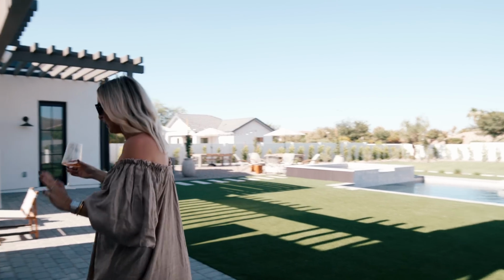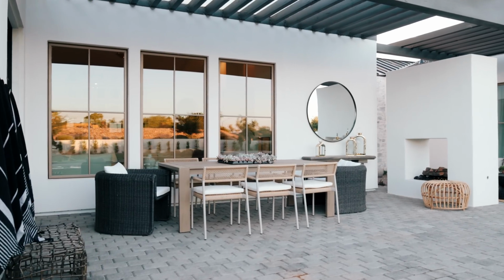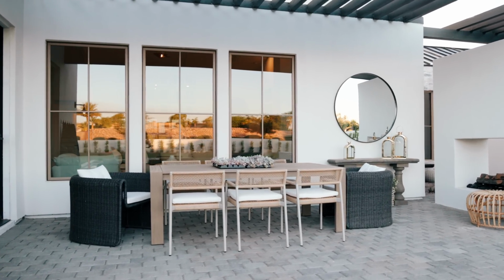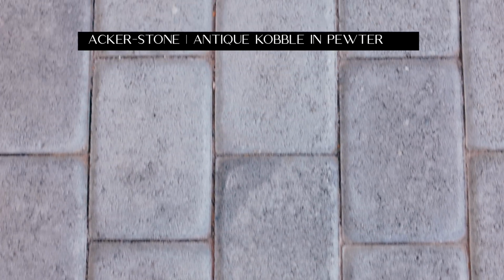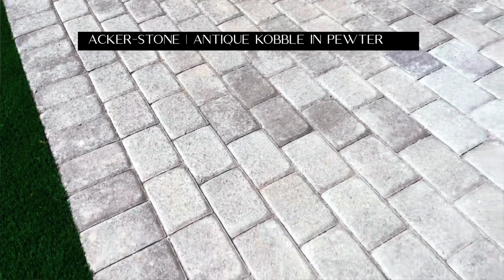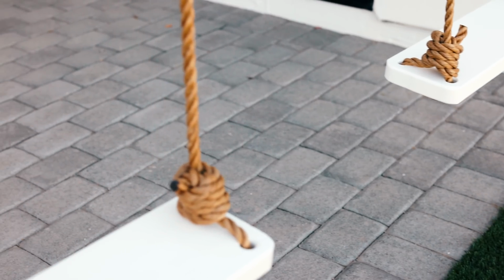So let me first tell you about Acker-Stone. The paver that we have here, we chose to lay the Acker-Stone paver, which is called their antique Kobble. We laid it horizontally on our patio so that we got these nice big long lines. This is their pewter color and the size is a 6x9. It can come in a 2-piece set, it can come in a 3-piece set.